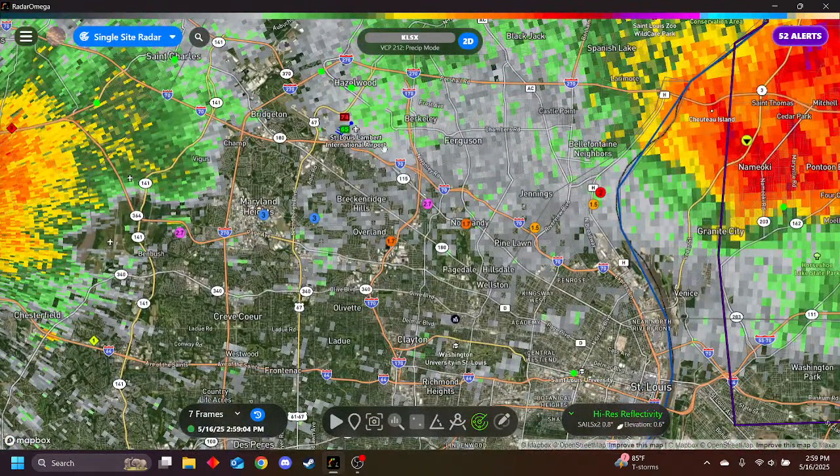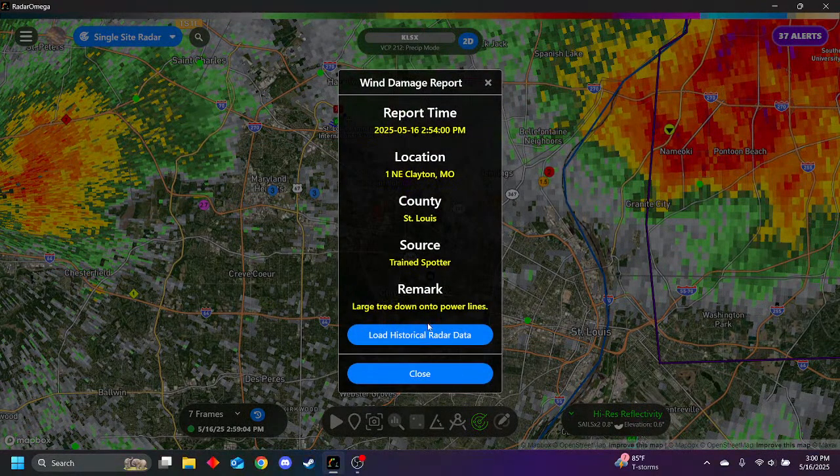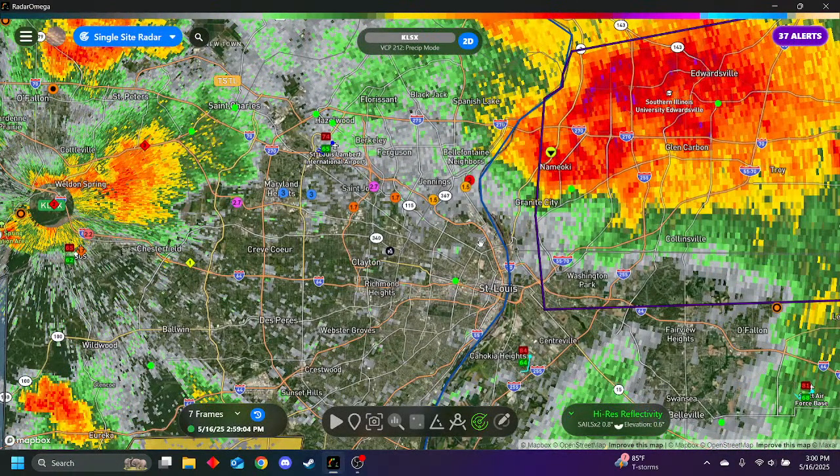54-mile-an-hour gusts was reported at St. Louis Lambert International, and outside Clayton, we just had a spot on report, large tree down on the pavement. So hopefully that means the tornado was weaker, and all it did was some tree damage, and maybe some light damage. Hopefully nobody was caught outside when this happened. That is the hope as of right now.